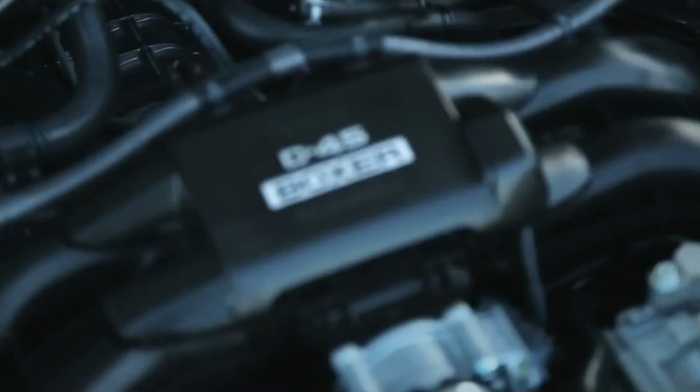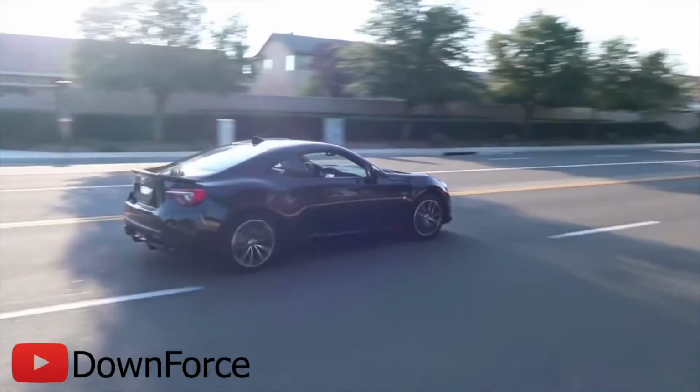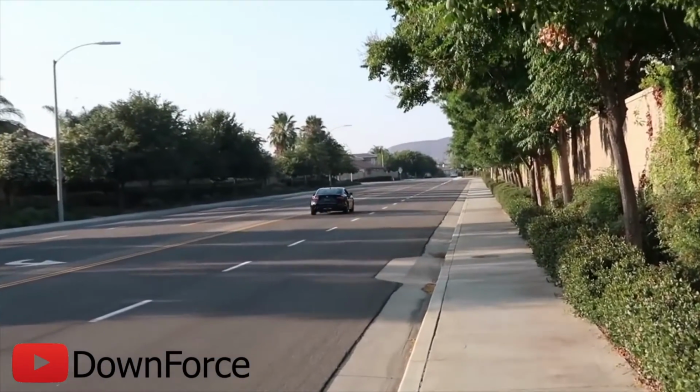You want a nice daily? Yep. Track car? Check. Premium stance build? You got it. With its FA20 four-cylinder boxer engine, it produces a sound that any Subaru fanboy would absolutely die for. Although it only has about 200 horsepower, its lightweight form factor really helps it keep up on the mountain roads or on a tight track.